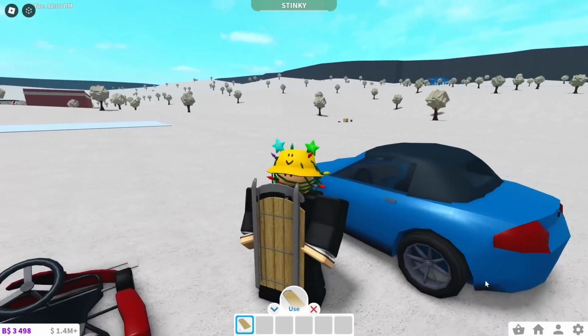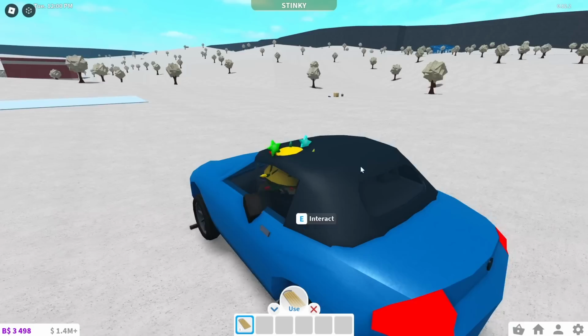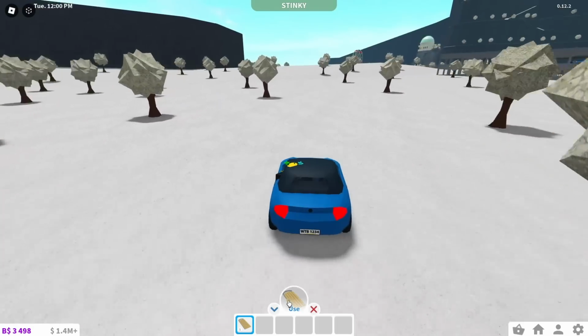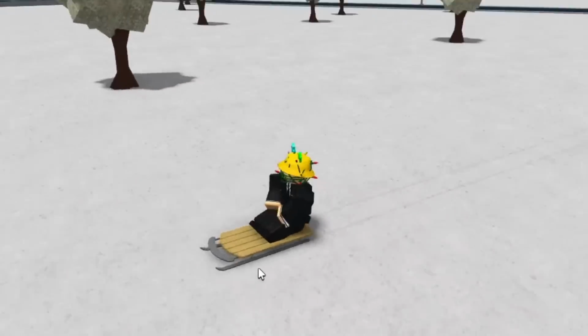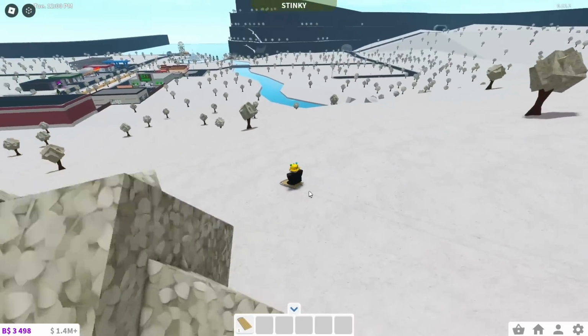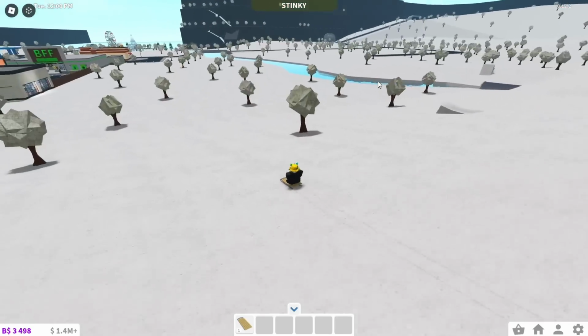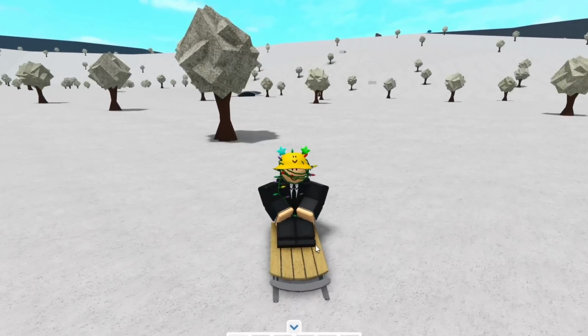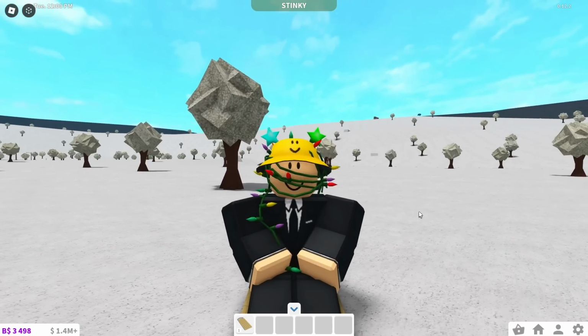Number 20 is you can launch yourself on a sled using vehicles. Okay, so I have my sled and I have my car. If I get in my car, I'm still holding my sled. So let's find a flat place to do this. If I click use, I go flying. Let's go try that on the hill. So use right now. And there we go. The car is floating, but we're going super fast. This little sled brought us across half the map in like a couple seconds, which means this myth is true.